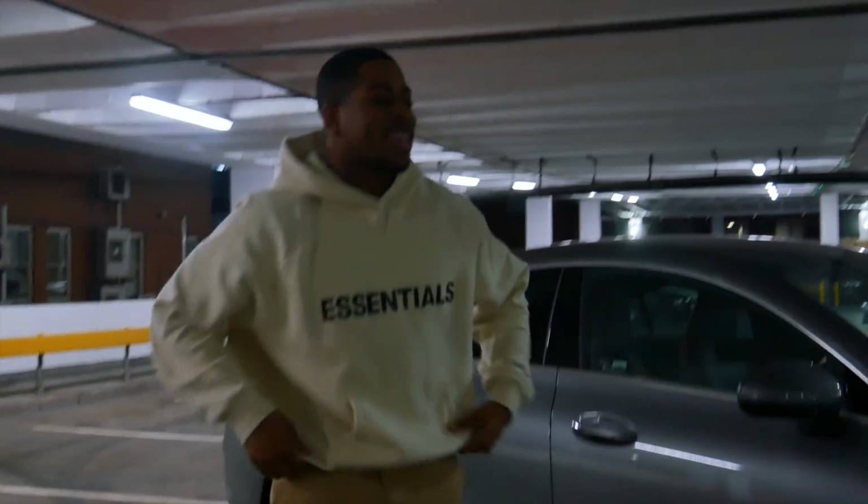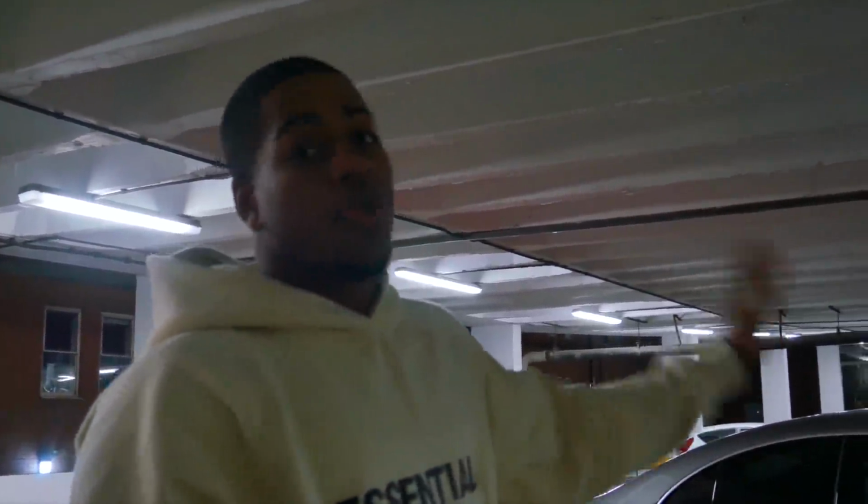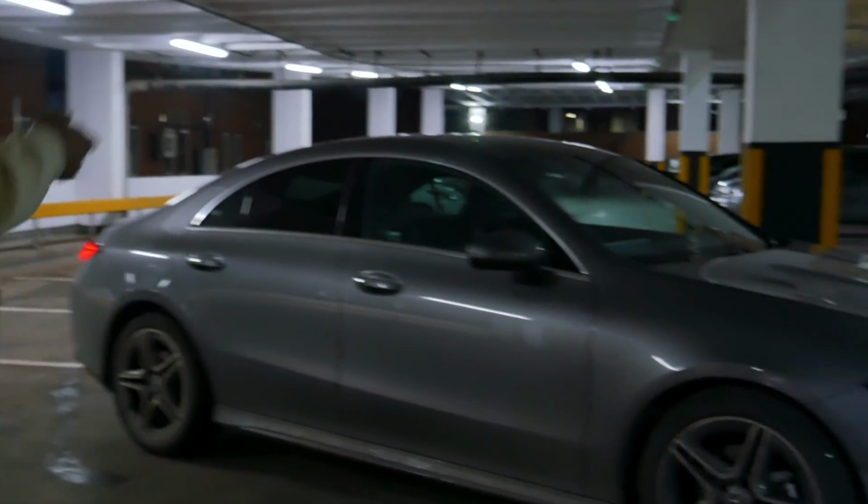So, guys, the wait is finally over. This is my new long-term car, okay? Some of you are probably wondering, what's the difference between this one and the last one? If you don't know, this is a Mercedes CLA Premium Plus. The last one was just a normal Mercedes CLA, just the AMG line version. This is the AMG Premium Plus, and the main differences on these two cars is on the inside. So, let's step inside and take a look at the main differences.